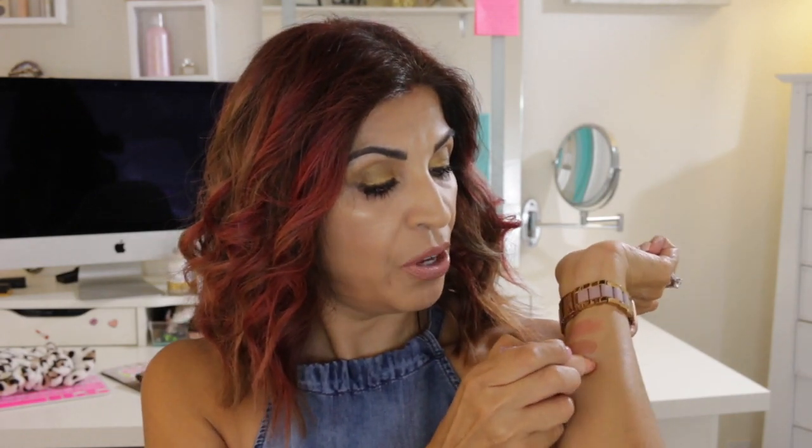Another one that I absolutely love is the KKW, and this is the one nude, and I'm gonna swatch that for you right here, and you'll see all these have different tones of pink, and most of them I'm wearing a lip liner with. And I will show you some of my favorite lip liners that I wear as well. Let me show you a new discovery.